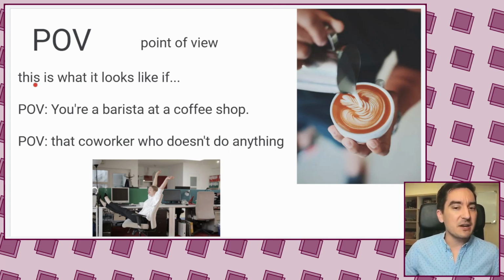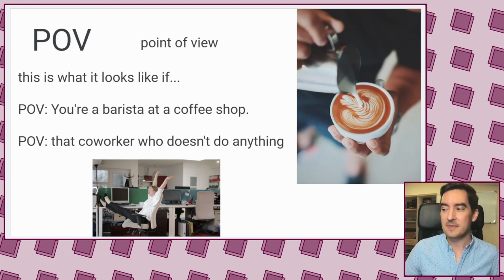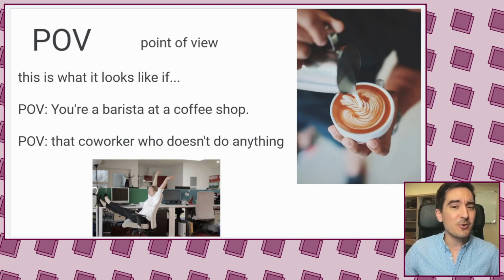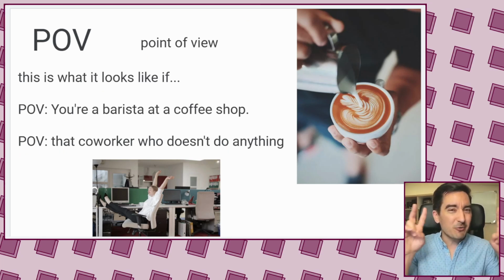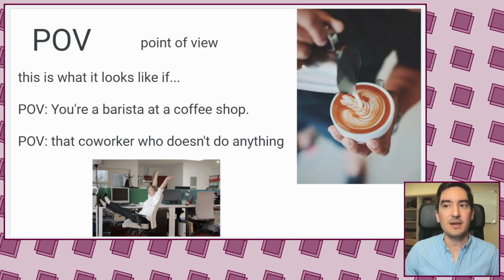And then people will use it other ways, just to show it doesn't have to be someone's point of view. Sometimes people use POV in a little bit the wrong way, just showing you what it looks like if someone's doing something. So POV, that coworker who doesn't do anything, and they show a lazy coworker sleeping at work or whatever. And so the way to use POV is a little bit wrong, but that's how people use it. They're showing you what it looks like, not always what that person's seeing. Okay? So POV is a very common one recently.